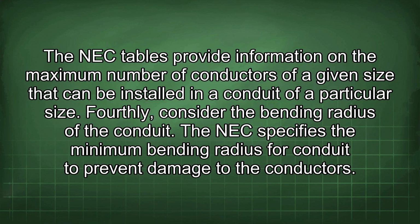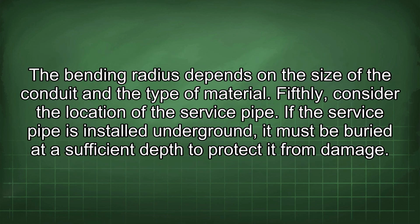The NEC tables provide information on the maximum number of conductors of a given size that can be installed in a conduit of a particular size. Fourthly, consider the bending radius of the conduit. The NEC specifies the minimum bending radius for conduit to prevent damage to the conductors. The bending radius depends on the size of the conduit and the type of material.